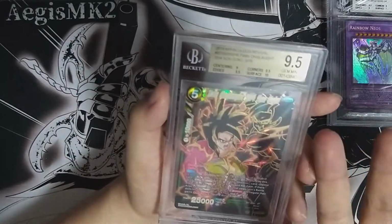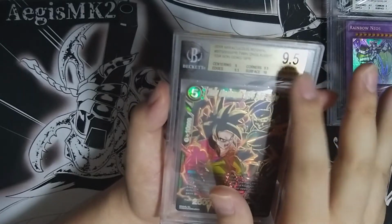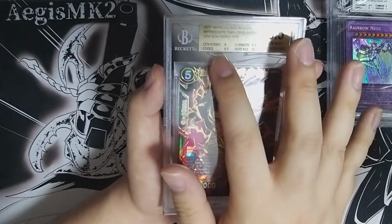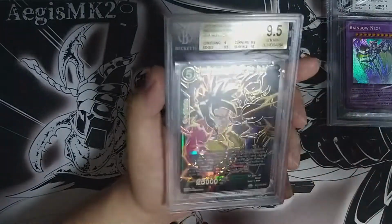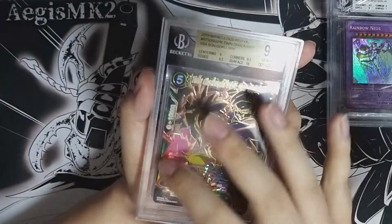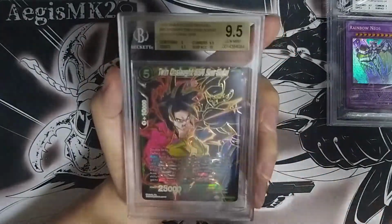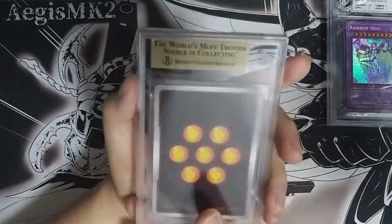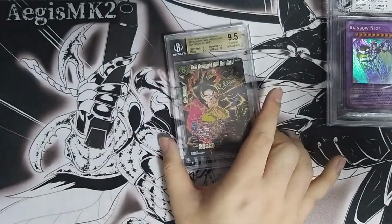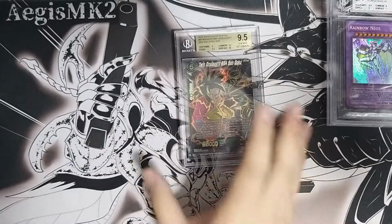Surface is 10, centering is 9, corners definitely not 9. Well, if these are the edges, then edges should not be 9.5, or if these are the corners, then it should be 9. It shouldn't be 9.5. But maybe because of the foiling, the thickness of the card, that helps with grading. So it's still a 9.5. I would just take it. But if people see it and say it's not a 9.5, I can totally take that.